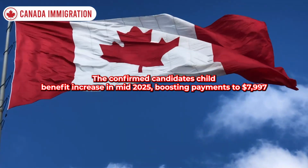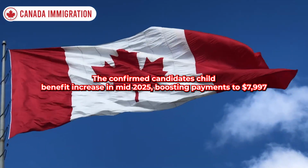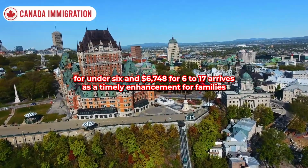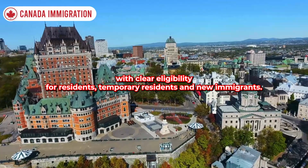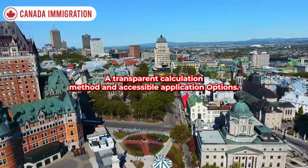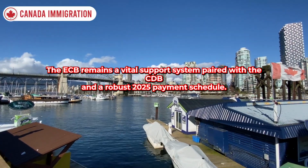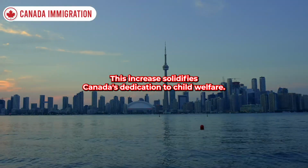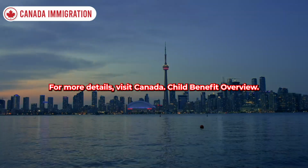The confirmed Canada Child Benefit increase in mid-2025, boosting payments to $7,997 for under 6 and $6,748 for 6 to 17, arrives as a timely enhancement for families. With clear eligibility for residents, temporary residents, and new immigrants, a transparent calculation method, and accessible application options, the CCB remains a vital support system. Paired with the CDB and a robust 2025 payment schedule, this increase solidifies Canada's dedication to child welfare. For more details, visit Canada Child Benefit Overview.